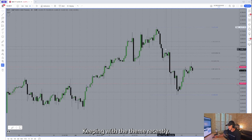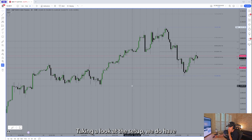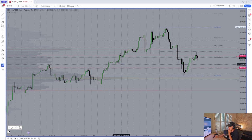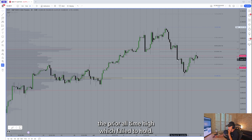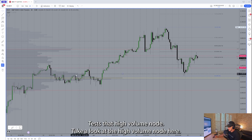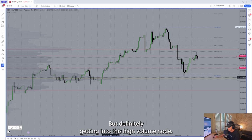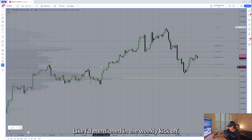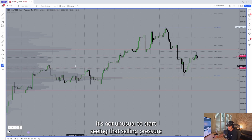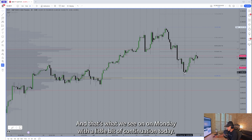Keeping with the theme recently, ES definitely much stronger, right? Taking a look at the setup, we do have the prior all-time high, which failed to hold. We talked about that this morning. Price continues a bit lower, tests that high volume node. Not quite into that point of control. You could say it's close enough, but definitely getting into this high volume node. And like I had mentioned in the weekly kickoff, it's not unusual to start seeing that selling pressure start to slow as price comes into this high volume node. And that's what we see on Monday with a little bit of continuation today.